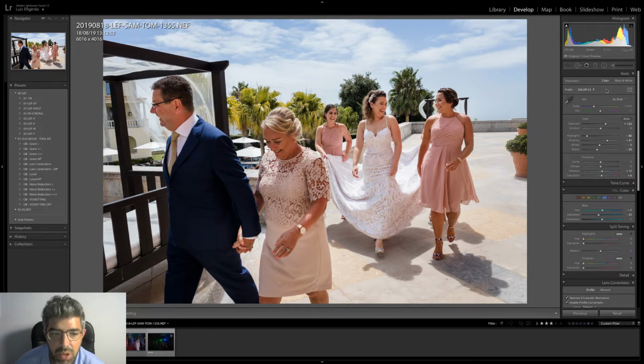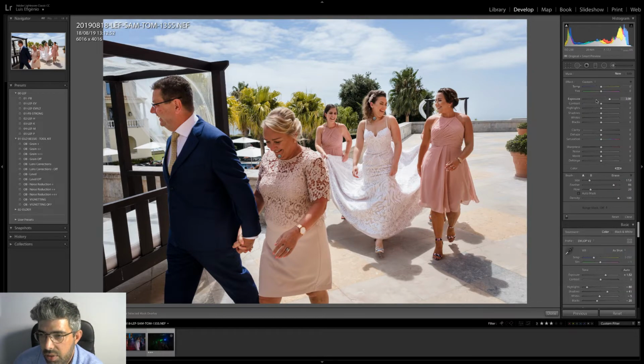Another thing I could work on in these images is the floor. This time I will start doing a burn. I'll start with two stops, and also minus 50 on the highlights. Let's see how this is going to work. We can start here on the wedding dress, and then here on the floor. Let's see if it's working or not, and then we can change a little bit in the end.